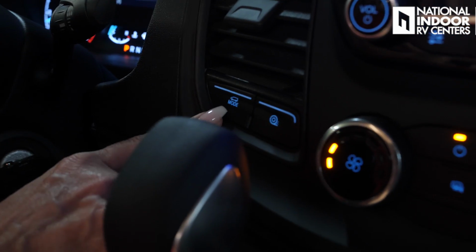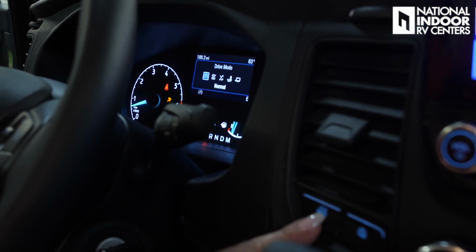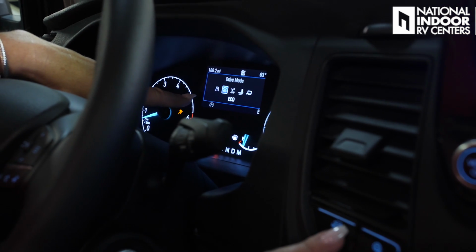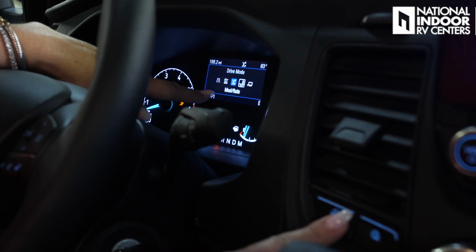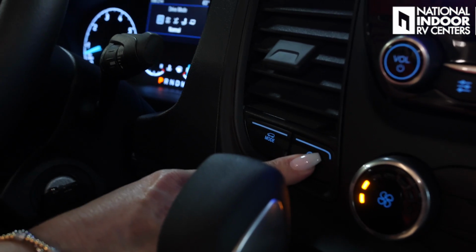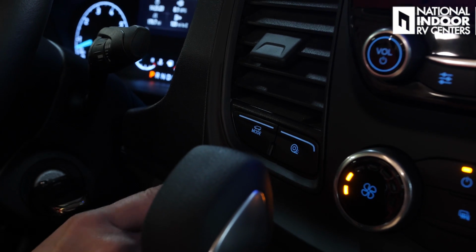Then if we jump over here to our mode button, this is going to let us pick which mode we're in. Are we in normal mode, eco mode, which is going to save fuel but be less power, slippery, mud or ruts, or tow haul mode. And this button here is our auto traction control that we can turn on or off.